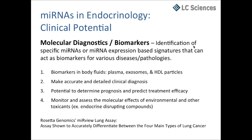So if you look at the clinical potential that microRNAs might have in this field, in the meantime, it's clear that they certainly have this potential. It's the first thing, and of course the low-hanging fruit is always the use as biomarker. Basically, you're looking at the microRNA profiles between different sample groups, control versus disease, and see which particular microRNAs are up and down regulated. The samples that are being used are, of course, body fluids, more recently, as a non-invasive way of testing, in particular, of course, plasma, exosomes, as well as HDL particles.